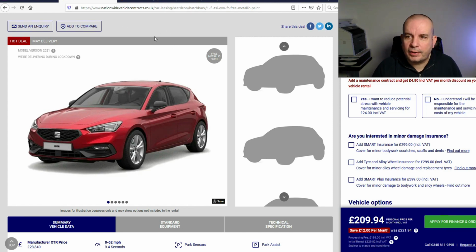Okay, for the crossover SUV, I've gone a bit wild on this one. We're actually looking at something with the Land Rover badge on it, so you wouldn't expect that probably to feature in one of my videos. But here we go.